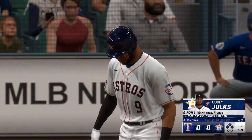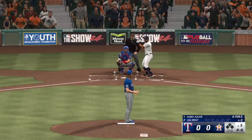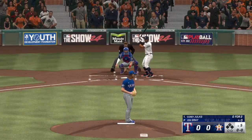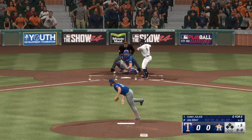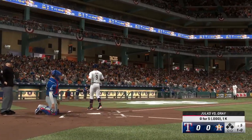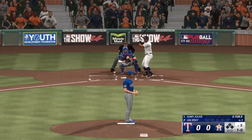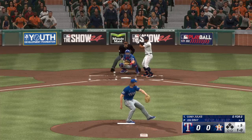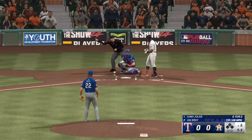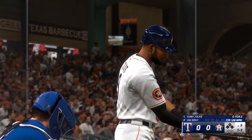So the Houston lineup turns over. Now it's the second baseman, Corey Julks. And a pitch. Just missed. Well, these Astros, digging into their numbers, have to be happy with the swings they're taking. They've hit seven line drives already, and even though some of them have been for outs, there's nothing wrong with delivering consistent hard contact. That's almost always going to lead to positive results.